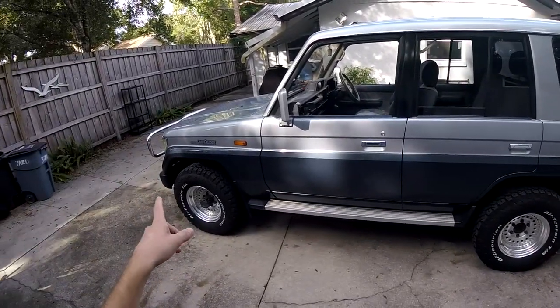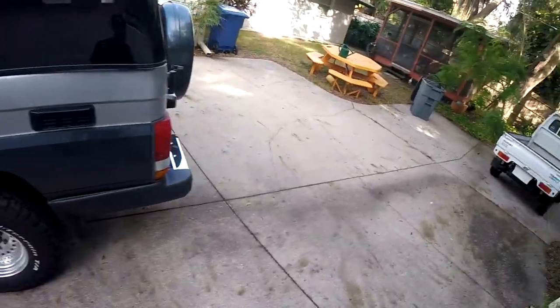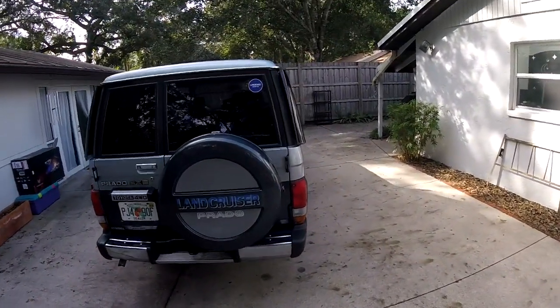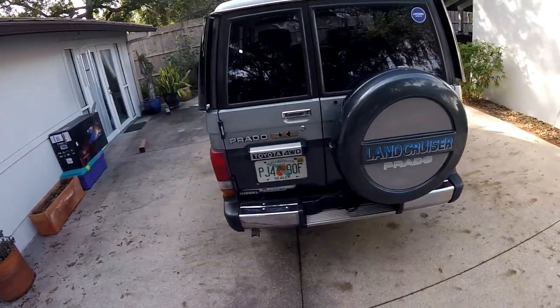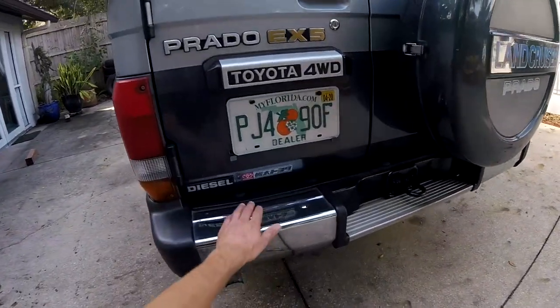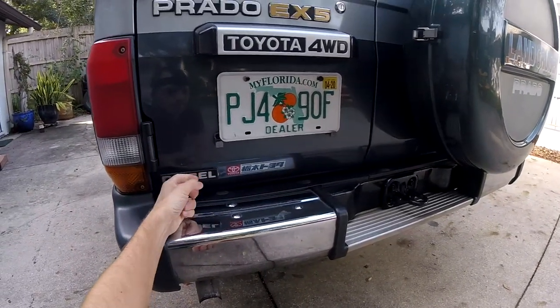I think I already mentioned that we didn't drive around with a bull bar up front because it's not our style, but we're putting it on there because obviously we're selling it now. Comes with the original Land Cruiser Prado tire cover, which is cool because that's how you know it's a Land Cruiser back here. Prado EX5, Toyota 4-wheel drive, and I believe this is the dealership. I don't remember where it was, but Toyota, diesel.